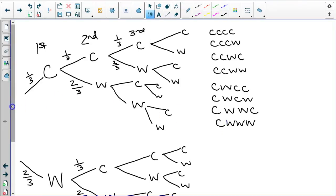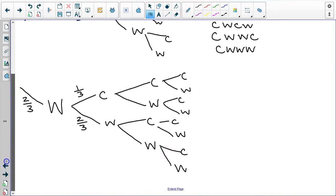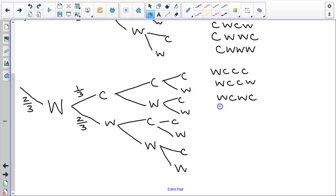Okay. But that's assuming we got the first question correct, right? Well, now you have if you got the first one wrong. So you have wrong, correct, correct, correct, wrong, correct, correct, wrong. So I just followed the top branch and got those two. So now wrong, correct, wrong, correct, wrong, correct, wrong, wrong, wrong, correct, wrong, wrong.